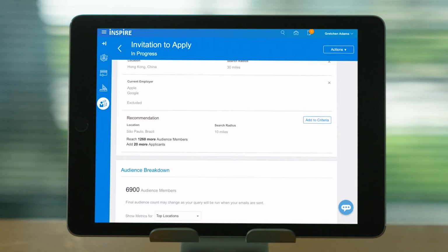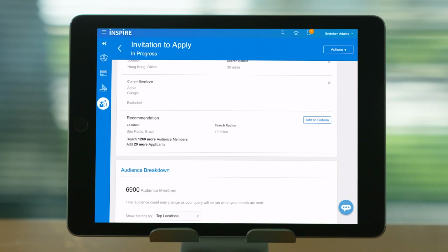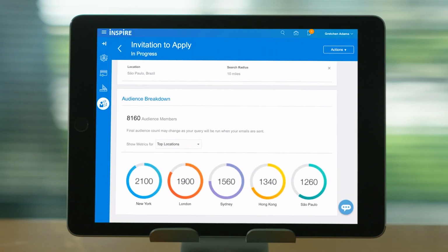Just below, we're also being served a recommendation that if we add the additional global hub of Sao Paulo, Brazil, we'll be able to target over 1,200 more audience members, which will result in about 20 more applications. That's pretty compelling, and so Gretchen wants to go ahead and add that additional global hub to help with that hiring initiative. With one tap, she's able to add that, and then just below, review the embedded analytics to keep her finger on the pulse of the audience breakdown overall, as well as the diversity of the campaign.